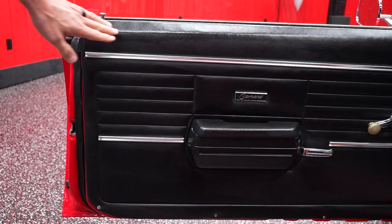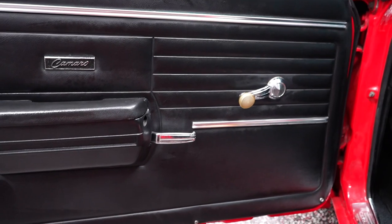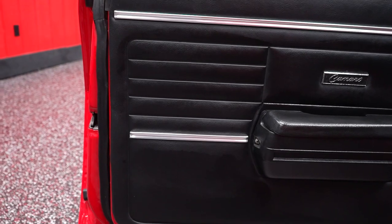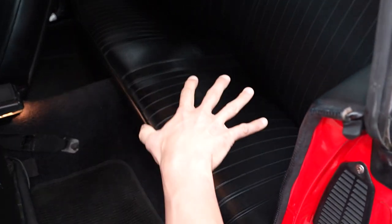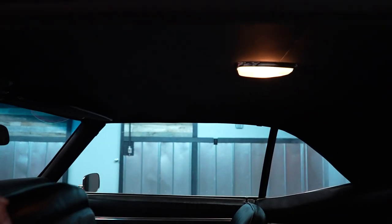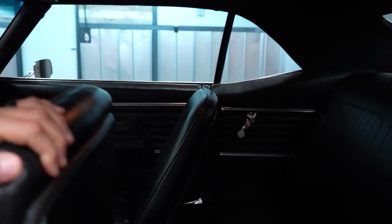Door panel. The vinyl on the top of the door panel in real nice shape. Armrest not torn. The door panel itself not all bowed out at the bottom. Warped. The rear seat. Black vinyl. Real nice. Good cushion. No rips, no tears, no discoloration. Dome light illuminates when you open up the driver door. While we're up there, check out the headliner. It's in good shape. We'll show you that again on the test drive portion of our video. And then, of course, there's also still photos up on the website.